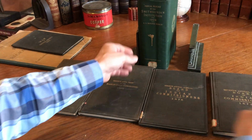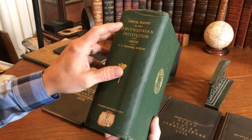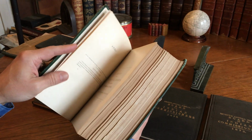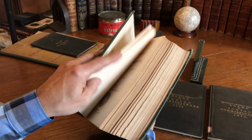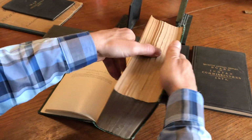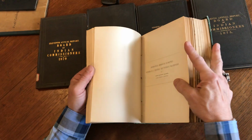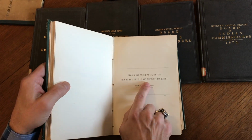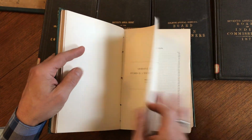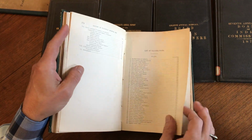And the other book that goes with this lot is this massive, monumental annual report of the Smithsonian Institution. They specialized in publishing works like this. This particular one is of real note for us because it deals extensively with studies in textile art without machinery. This is by the curator of the Division of Ethnology. And so this is all about primarily basketry.